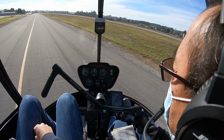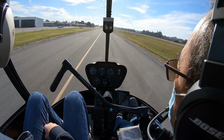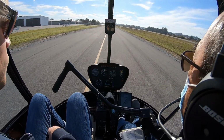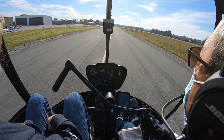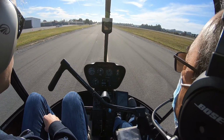all right, lights out, green, three in the green, RP, please. Just on the yellow, you want to give me a little bit of RP? Watsonville traffic, white helicopter 7059 Sierra, on taxiway Alpha taking off for left coast traffic, Watsonville.